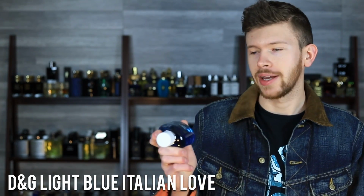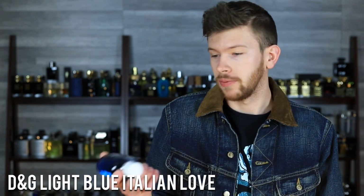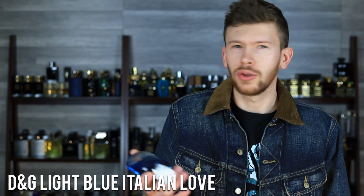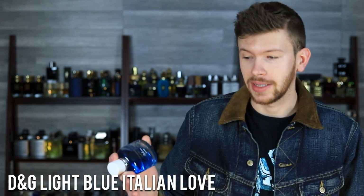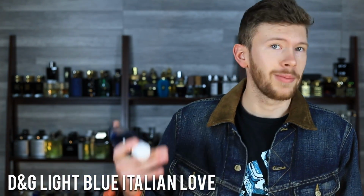demolishing this one and hating on it, which is fine. You know, if you don't like the scent, that's fine. But also don't go around and say that all brands put out the same stuff and everything smells the same, because this type of DNA is the perfect example of something different. Same with Light Blue Forever.